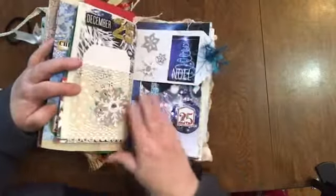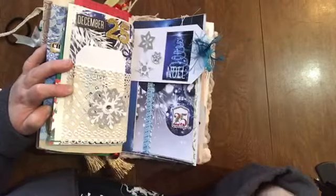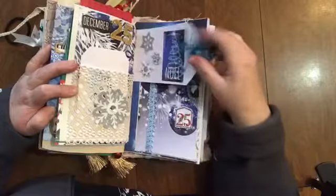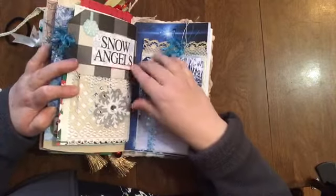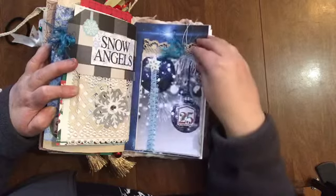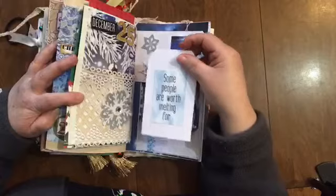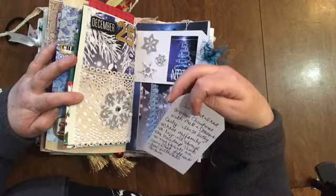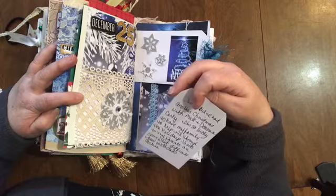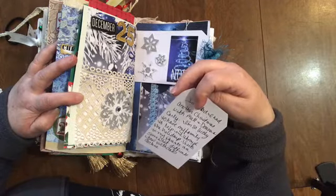And then the big day, Christmas, December 25th. I did this little tag that was part of the book. It was like an offcut tag that she had placed in here. I thought it was kind of cool. Here is a tag that I made that said some people are worth melting for, and I said, so glad I had another Christmas with Matt and Donna and Carly. I'm so lucky to have my family to help me through the holidays.